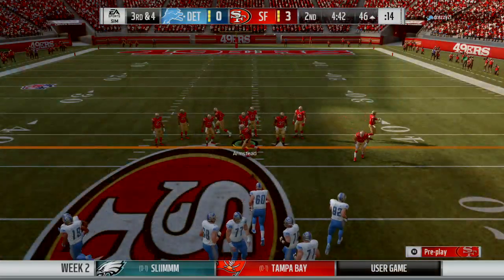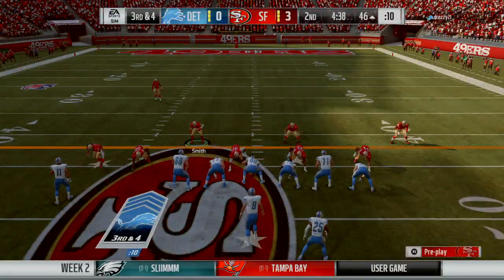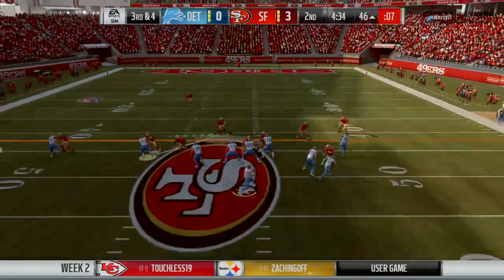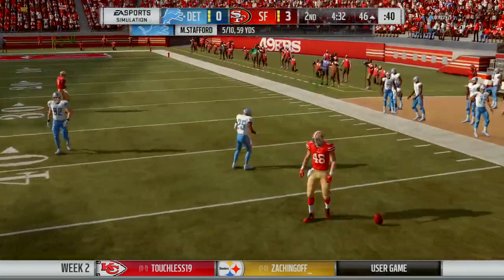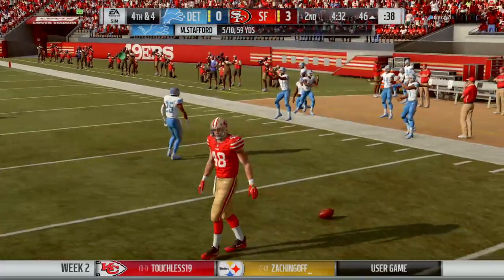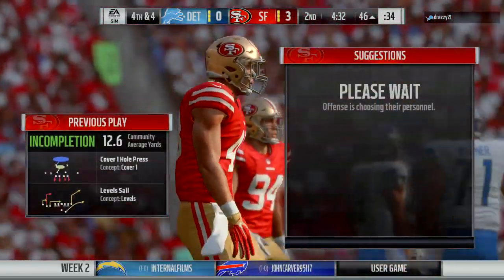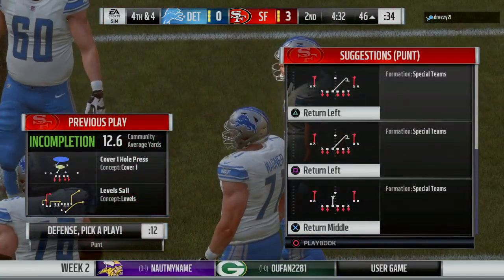The Lions on 3rd down, just 1 for 3 thus far. This is 3rd and 4. A shotgun snap for Stafford. And that is incomplete. Didn't have a receiver open downfield, and as it turned out, couldn't even find his outlet man because of the coverage. It was way too tight, unable to find anyone open.